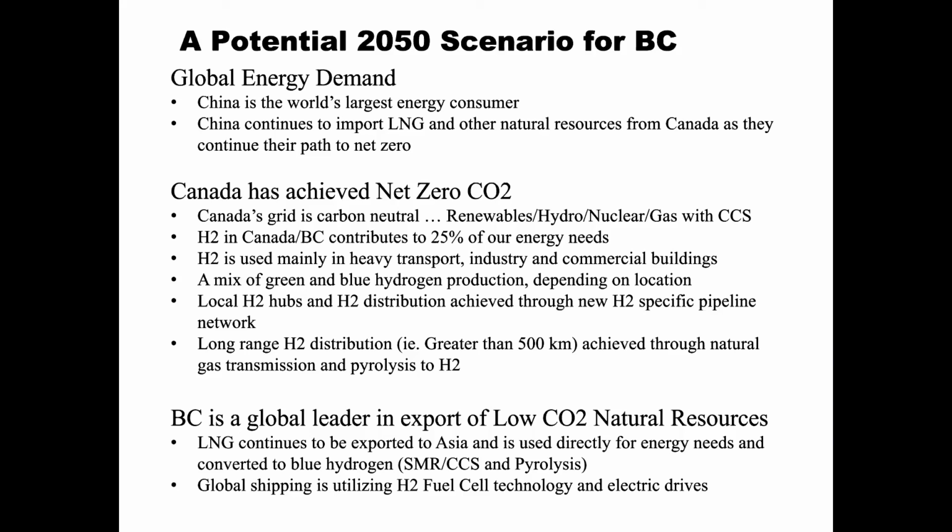BC is a global leader in the export of not only zero CO2 LNG, but many other natural resources. We're exporting copper, zinc, aluminum, many products, and in all of these things we're leading the world in terms of performance on carbon intensity. So this is good news.